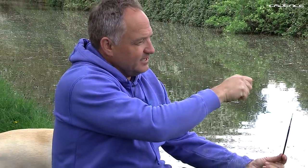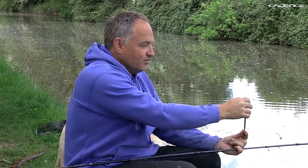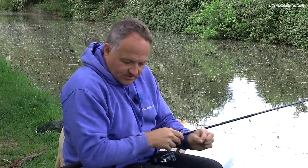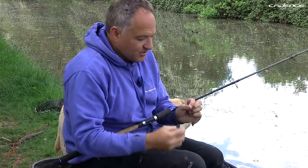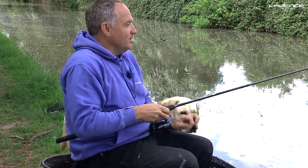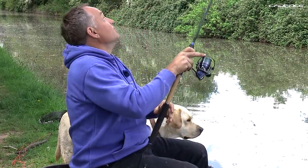And another key thing about that is the two number 10 shot that I've got. Say if I was casting to a slightly different area and it was shallower, those 2 shot would be on the bottom, and that would register very clearly. So I'd have more of the float showing. So it's a quick way of checking that you're fishing in the right sort of depth when you're fishing a waggler like this on a canal. And all the bites were really positive, so it's been working well.